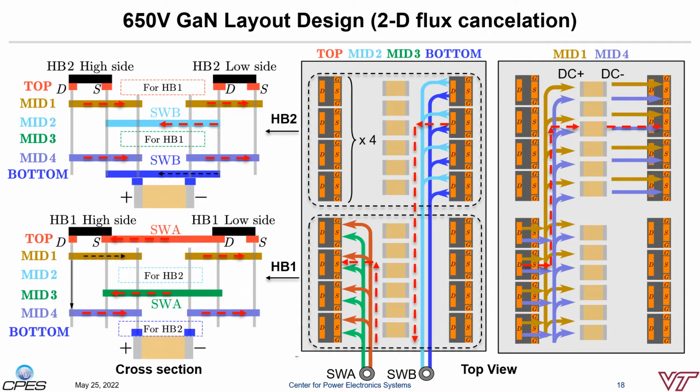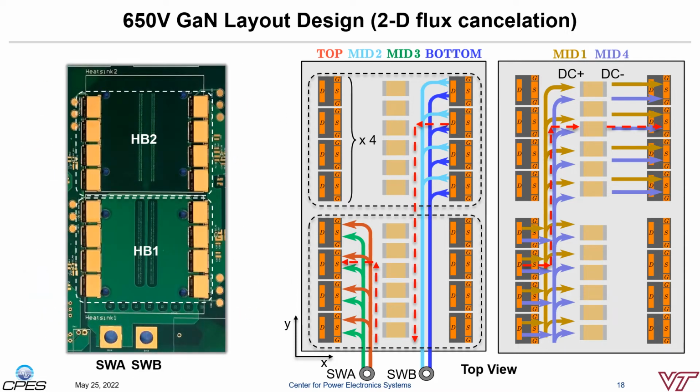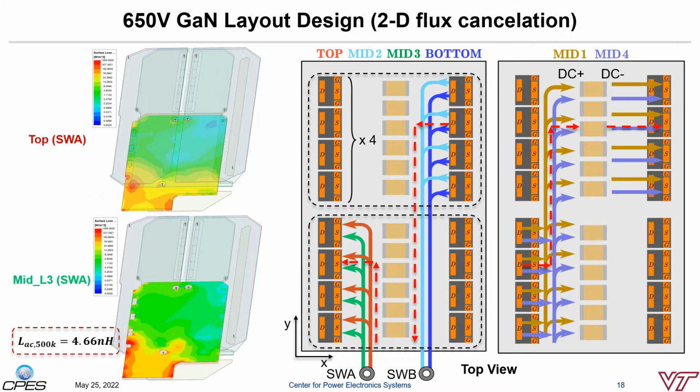If you pay attention to the current direction between the adjacent layers, their directions are opposite in both X and Y directions. Therefore, this layout utilizes two-direction flux cancellation to significantly reduce the loop inductances. The real PCB board for the high voltage DC side is also shown on the left. 4 GaN devices are paralleled for each switching position. Finally, the Q3D simulation result shows the AC loop inductance is controlled within 5 nanohenry, and the current sharing between different layers is good.